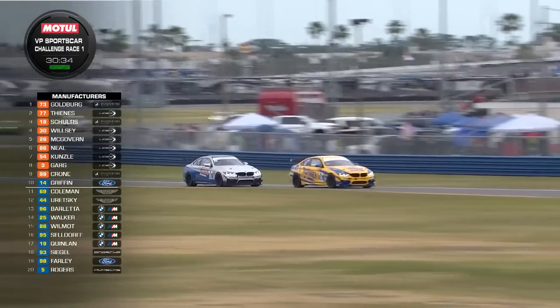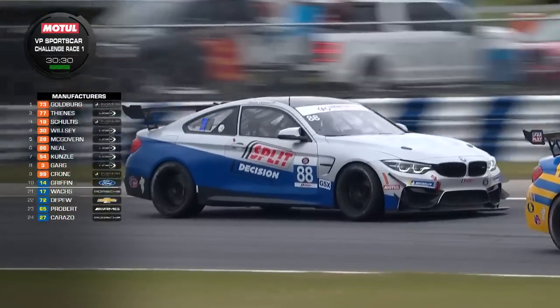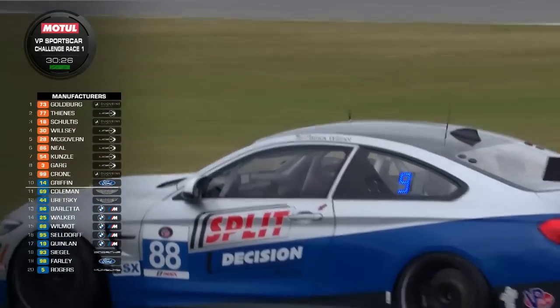a really good friend, two really good friends of this team were killed in a road crash, which was absolutely tragic. And the team has been racing in club racing. They bought this car. This BMW actually came from Europe. They're running it here for the first time.